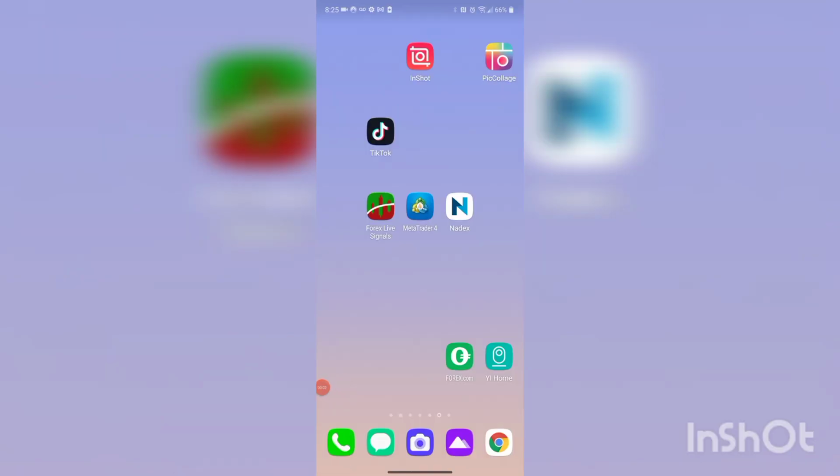Hey everyone, so we're gonna get started, and I'm gonna show you what you need. The first thing you're really gonna need before you start trading is I recommend downloading the app called MetaTrader 4. And that is actually going to help guide you so you'll be able to trade a little bit less and start out, and it's actually more controlled.